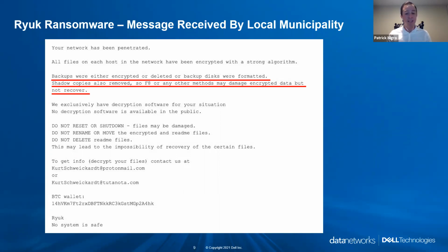So our team's now helping this customer who is leveraging an older third-party backup software. But the interesting thing to keep in mind here is that the message clearly calls out that backups have been encrypted or deleted, right?